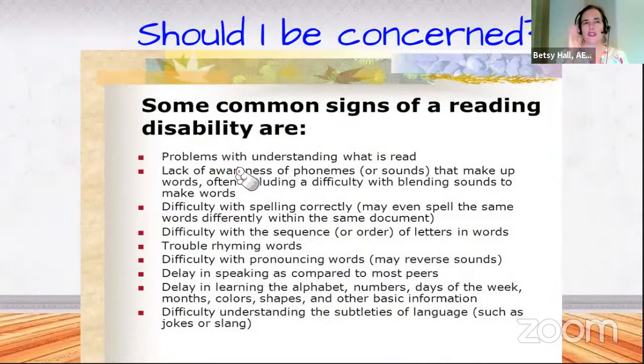All right, so let's talk about warning signs when you should be concerned that your child is struggling with reading. So here are some common signs of a reading disability. And again, I'm just going to remind you, think about your own history, your family's history. If there is a history of reading difficulties in your family, that's something to be aware of and to watch for. It doesn't mean that your child is going to have it, but it means that we just need to watch, because there is a slightly greater likelihood that they might struggle.